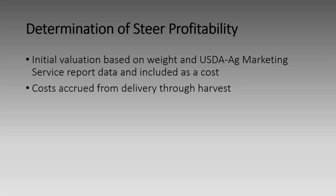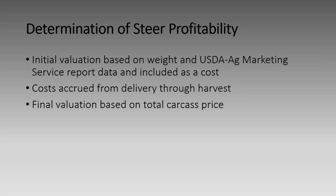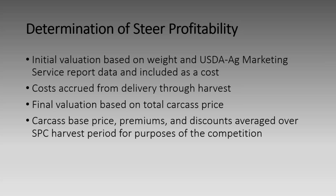So since the steers have arrived, we're starting to accrue costs already from delivery through harvest. And then our final valuation will be based on total carcass price. Those steers will go to the packing plant. We'll take that carcass data, and based on how they perform, yield and quality grade, we'll assign premiums and/or discounts and come up with a carcass price, and then we'll multiply that out by carcass weight, and that will be your final valuation.